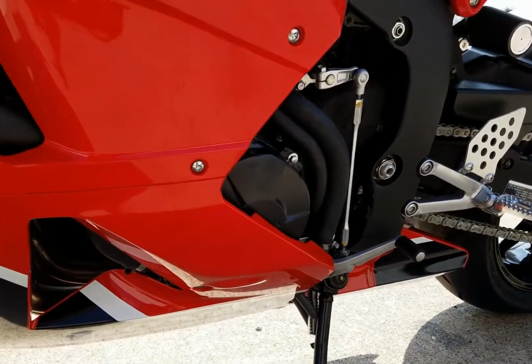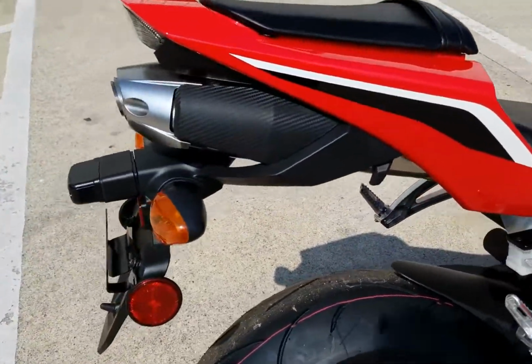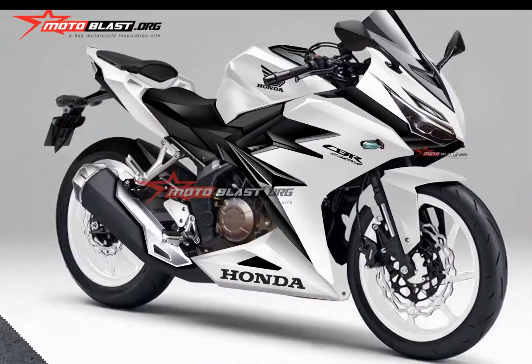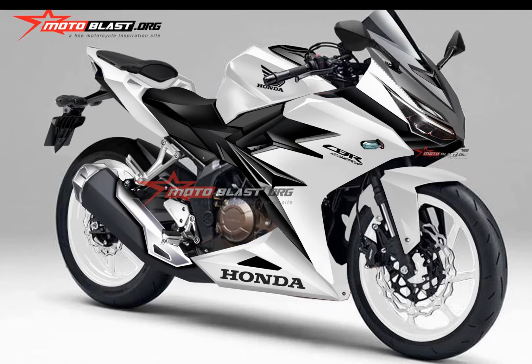Transmission. Clutch: wet, multi-plate with coil springs. Final drive: number 525 O-ring seal chain. Gearbox: 6-speed. The review is from www.totalmotorcycle.com.